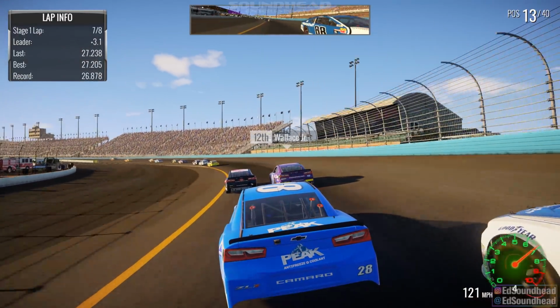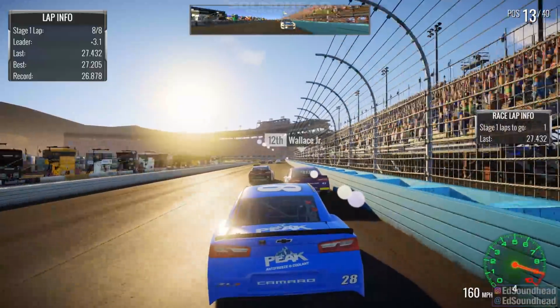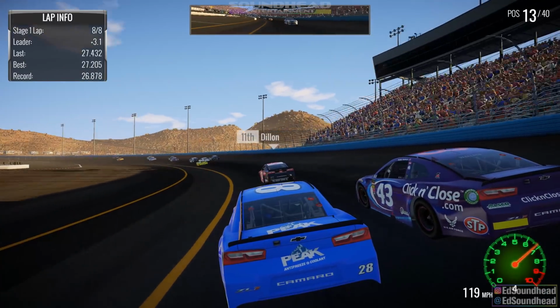We get to move in on Alex Bowman there too now, and got a couple more cars. Might be able to get 1 or 2 more spots here before the stage is over, as we got 1 lap to go here in stage 1. Get underneath Bubba in that Click n' Close car.